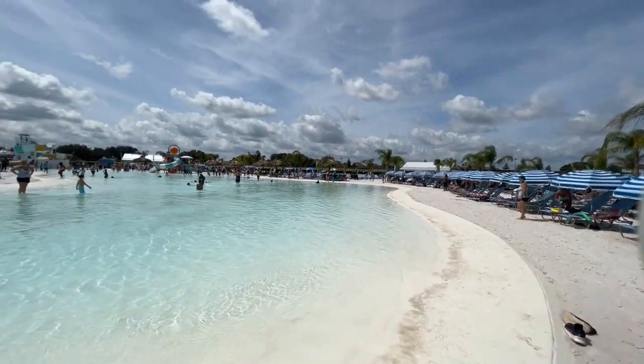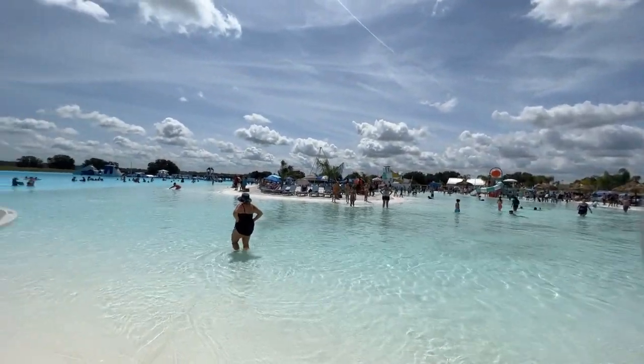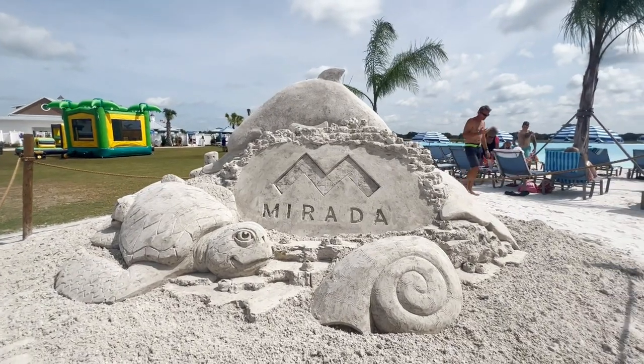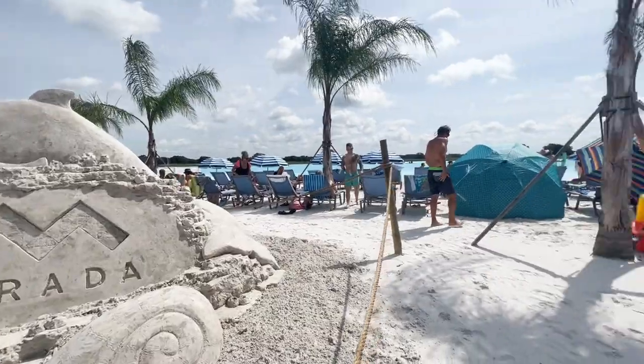They even have their own section right here behind me. It was kind of behind the sandcastle area. That's a residents only beach area. So that's really nice. So even though the lagoon is now open to the public, the residents still have their own space. So that's nice.